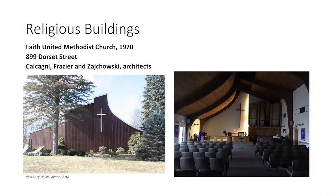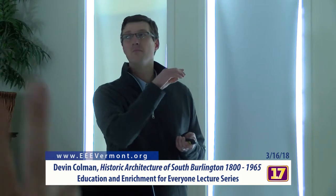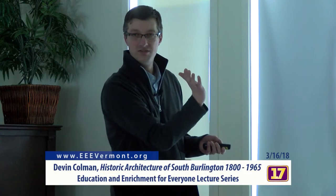And the building we're in now, Calcagni, Frazier, and Zukowski architects designed this in 1970, so it's approaching 50 years, almost historic. How many of you have wandered down to the sanctuary? Beautiful. This is one of the most complex interior spaces I've seen. It's got these elaborate laminated wood beams that come up from the floor and actually do a compound curve. It's like the underside of a boat almost.